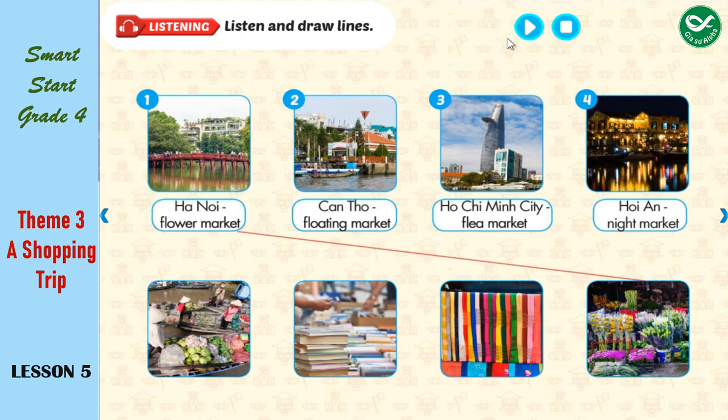Listening. Listen and draw lines. Look at the pictures. Listen. There is one example. Hello. How do I get to the Guangang Flower Market? Go straight along Bintan Street and then turn right at the stop sign. Thank you. Can you see the line? This is an example. Now listen and draw lines.